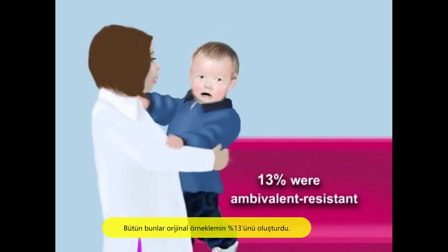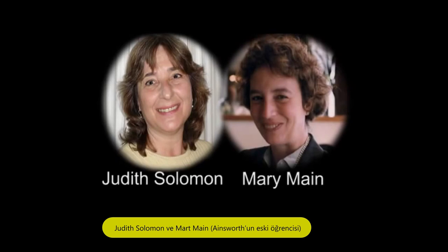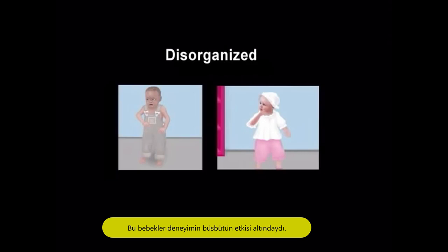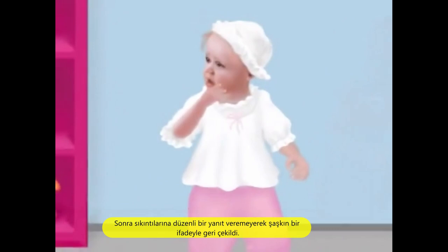Several years later, after studying many strange situations, Judith Solomon and Mary Main, a former student of Ainsworth's, identified a fourth category called disorganized. These babies were utterly overwhelmed by the experience. Some seemed momentarily terrified by their parents' reentry. Others approached and then retreated with a dazed expression, unable to make an organized response to their distress.